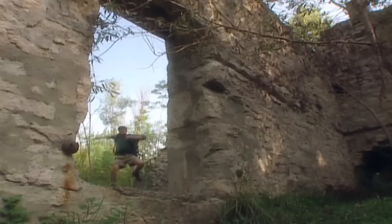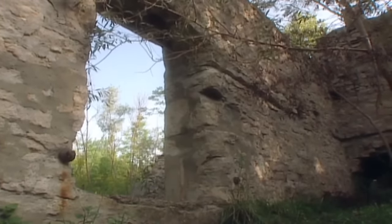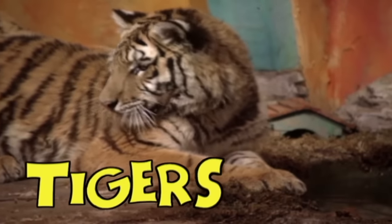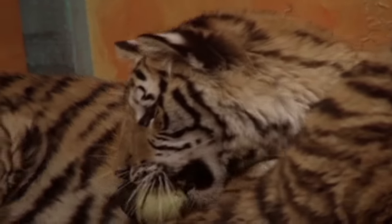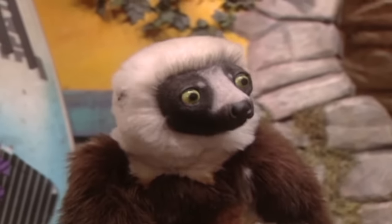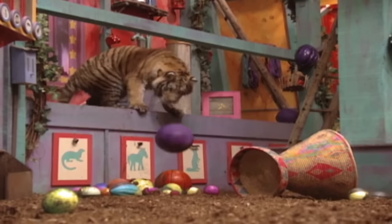Back to the junction. I wonder what Zabu's up to. Let's find out. Tigers! Hey, we know you guys. Popper, Pop-Up, great to see you again. And I see you're after the balls as usual. Those claws, the balls don't stand a chance. Maybe this time I can stop them. Hey guys, you want to leap with me instead of popping all the balls again?